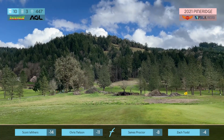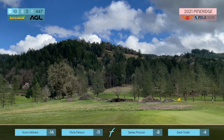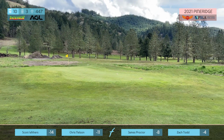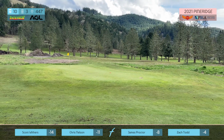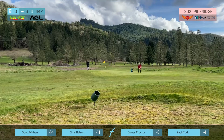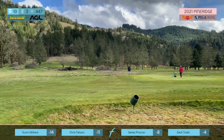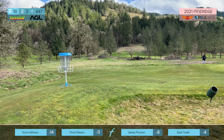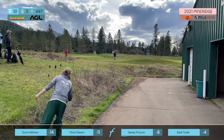James Proctor goes way wide. He's starting to stable out and his hyzer's gonna land out on that practice pitching green, which is not really a putting green. He's gonna have some golf balls to deal with. Yep. See him just pitching up from there. Gonna have an easy 3 there for James.